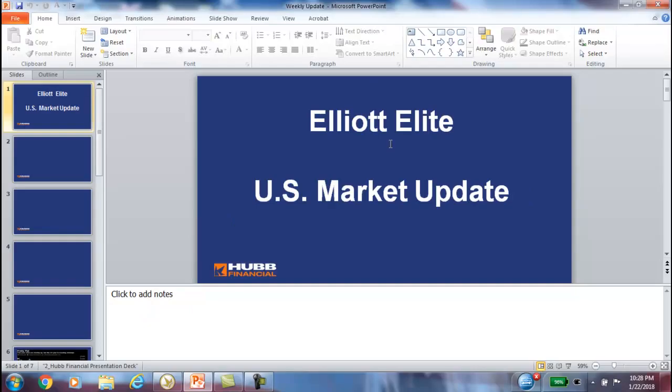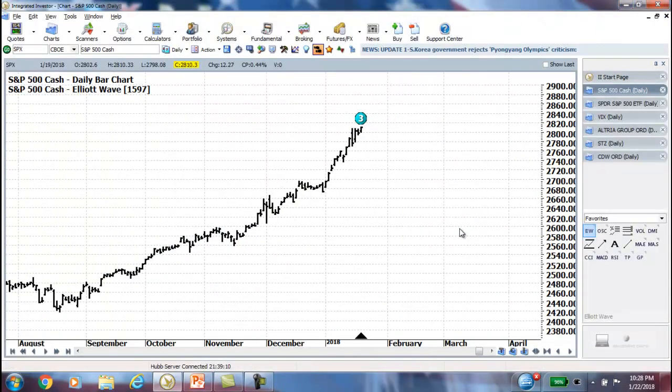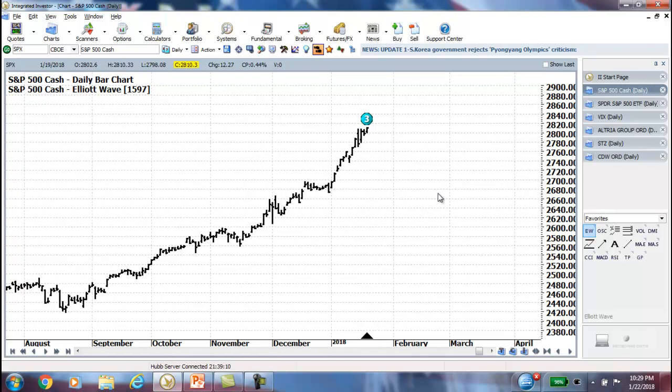A couple of things to talk about as we take a look at the chart ending the week in the U.S. market, the S&P 500 to be exact. As you know, we look at the cash index, the SPX, and the SPY, which is an ETF that tracks the markets. And we talked last week about the relabeling of the move from a wave 5 into a wave 3 and how important that is.